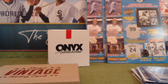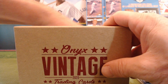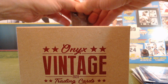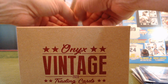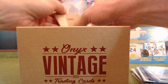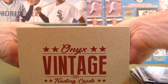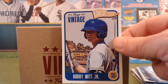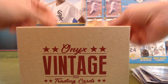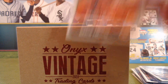All right, this is our 4th box of the Onyx Vintage here, guys. Good luck. Again, 2 more autos in this one. And then we've still got 3 more items, 2 autographed photos and 1 autographed baseball to go. Okay, and our first one up here is, we're going right back to KC. Bobby Witt Jr., base card. Followed by, wow, stuck on repeat, Marco Luciano, non-auto. That's the base going out to Anthony.